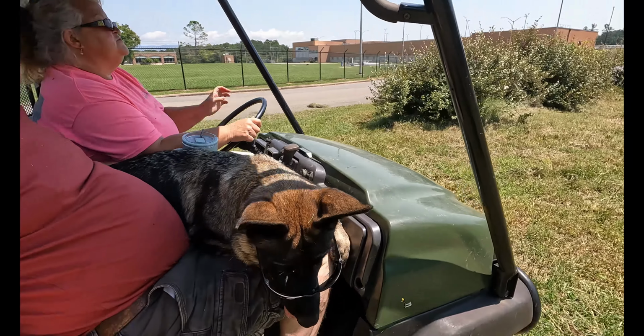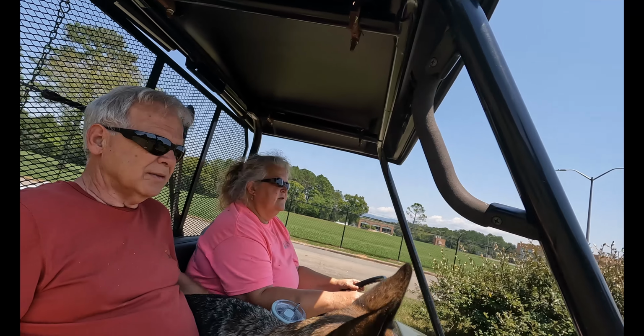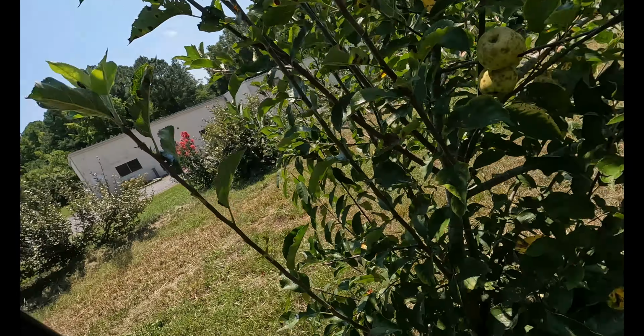Right, Maggie? There was one apple laying on the ground there. Oh, there's one on the ground down there. Here you go, come back. All right, good. One on the ground.